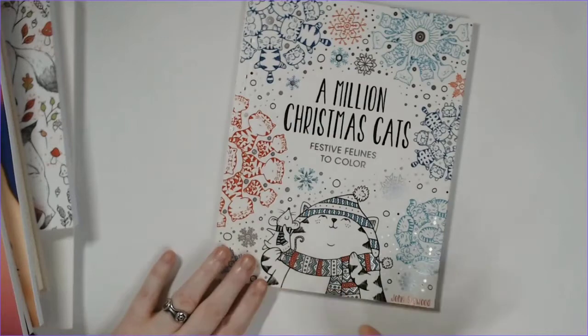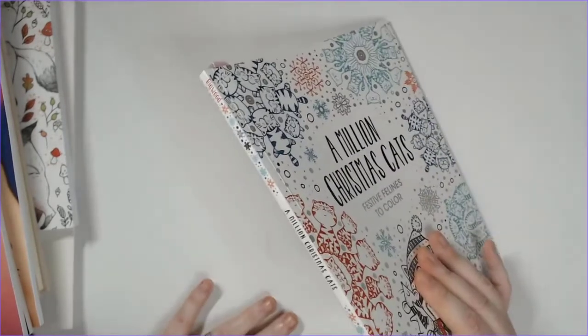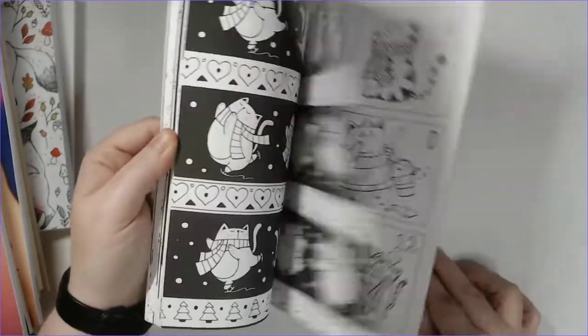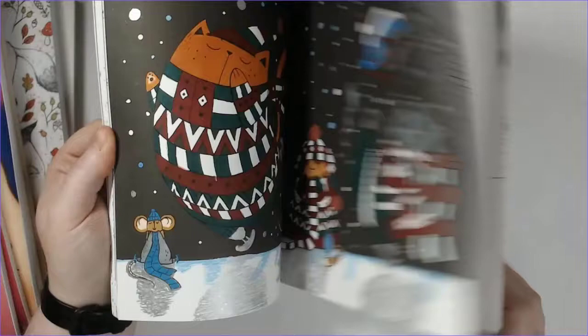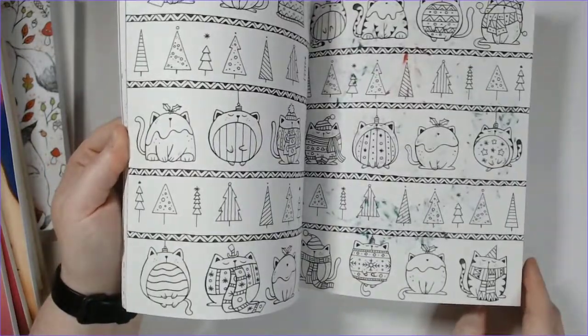Christmas in July, of course, is a big thing right now. And this is A Million Christmas Cats by John Bigwood. So this would be a good one to color in for the month. Also, if you want to hit Christmas in July, this would be a good one.